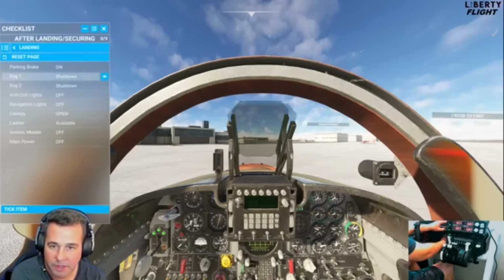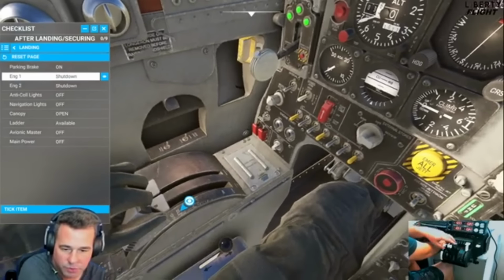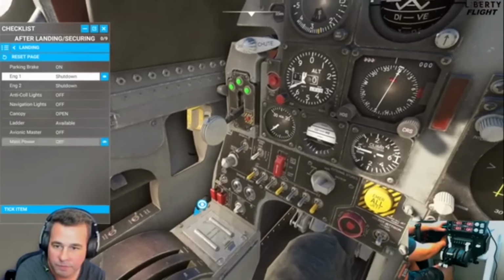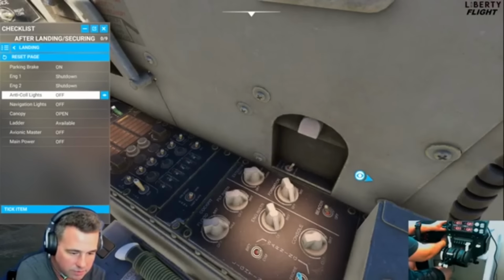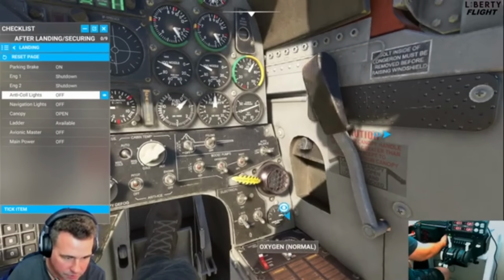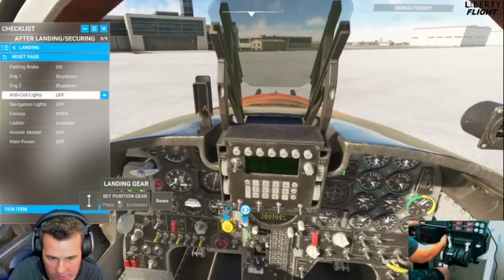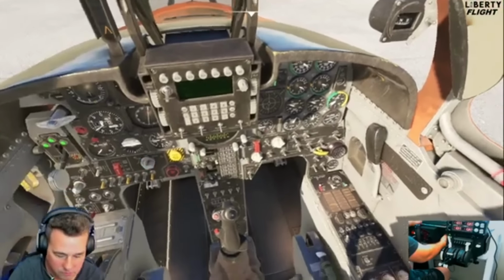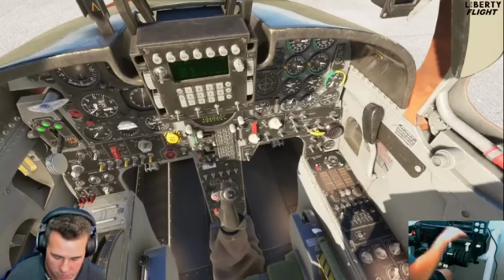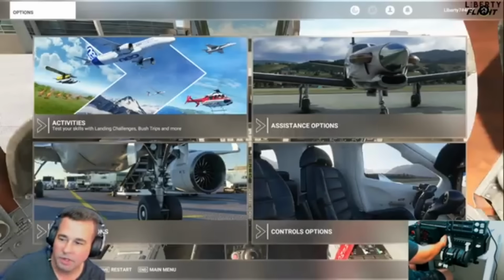Alright, shut down. So we'll do brakes are set. Engine 1 shut down. I guess you just pull it back to shut it down. There we go. Let's turn the oxygen off. Cut that. Cut the fuel. Beautiful aircraft. Alright, let's go ahead and check out the liveries and we'll wrap this video up.